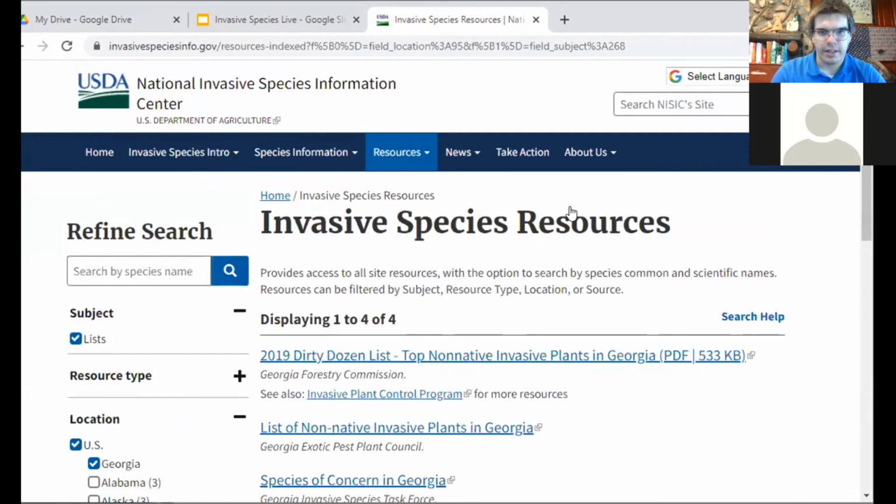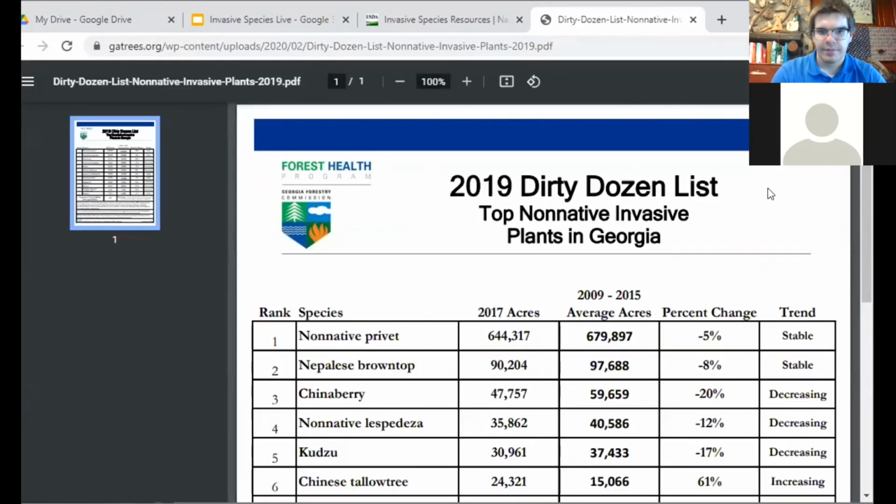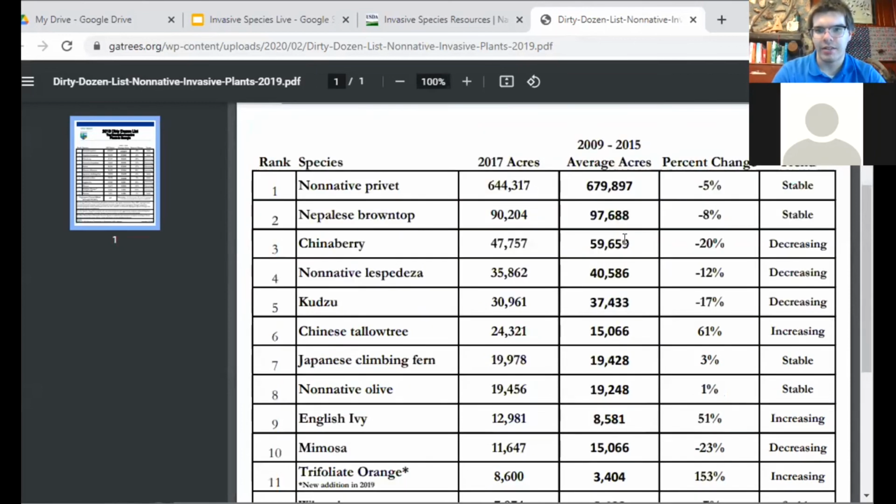So here's a list of the top non-native invasive plants. And so it lists all of the non-native plants. It shows the acreage that they control right now. You can see whether or not their populations are increasing or decreasing. So these ones are actually decreasing, which is great, but a few of them are increasing, which is not as good.